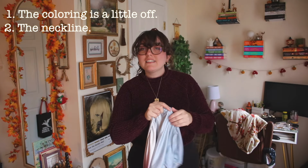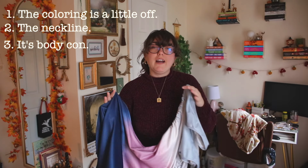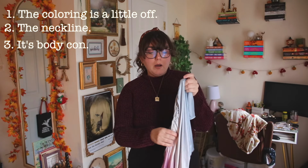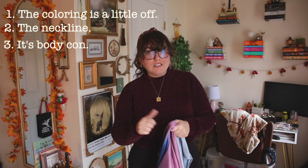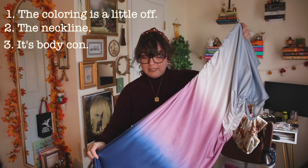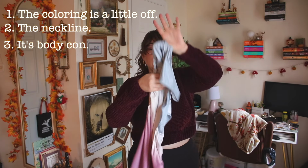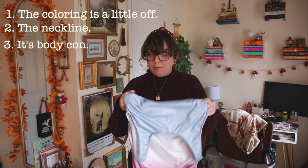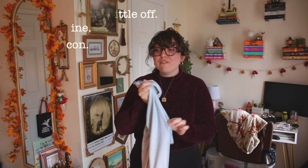The next difference is that this dress has some ruching and it's also a bodycon, whereas Padme's dress is not. So I'll be taking this ruching out and then I'm hoping that one, it'll let the dress out a little bit, and two, it'll make it a little bit longer. Well, it will definitely make it a little bit longer. So we'll see kind of what that does to the shape, and pulling these seams out should be pretty easy. And to be honest, I actually think that's going to be my first step.